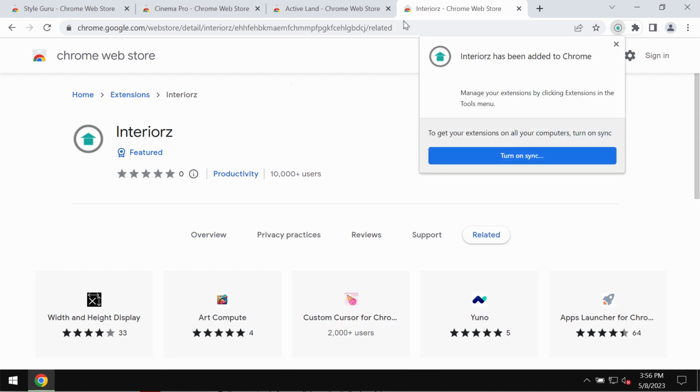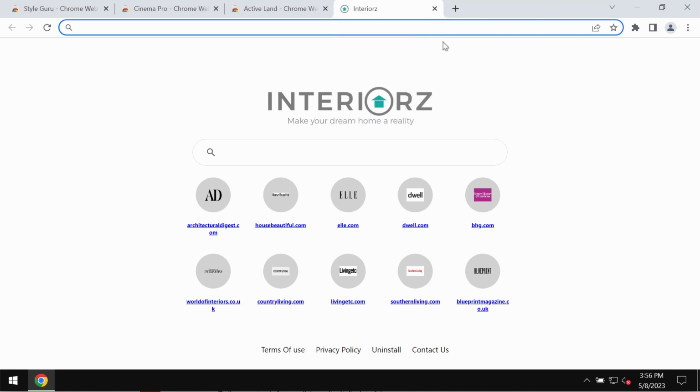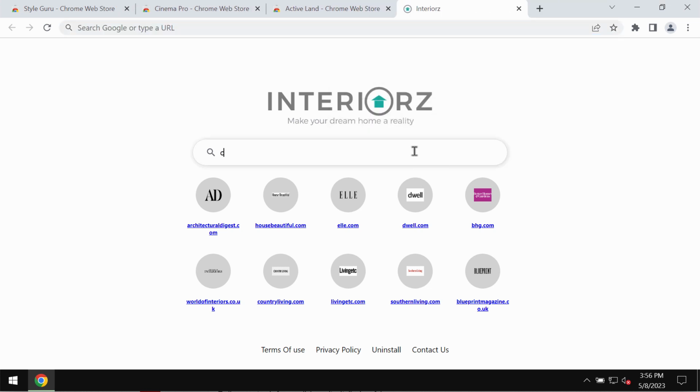It changes the default homepage, search engine, and new tab settings. It changes the search engine specifically without user's permission. When you submit some search queries, you get the results by unwanted search engines not chosen by you initially.